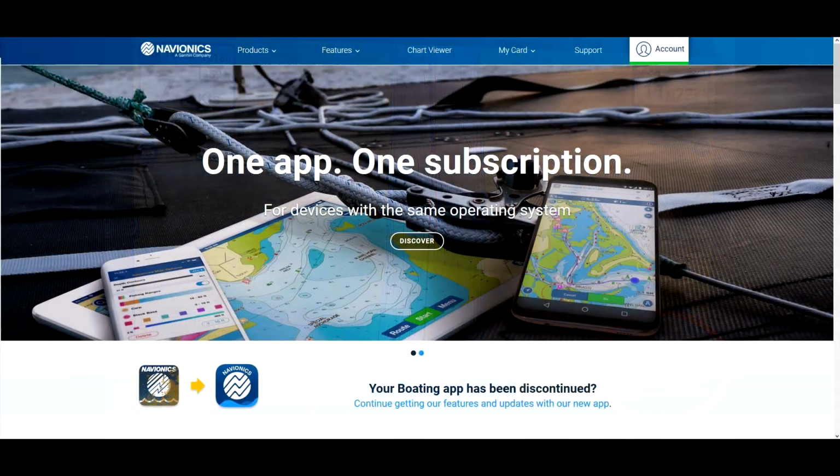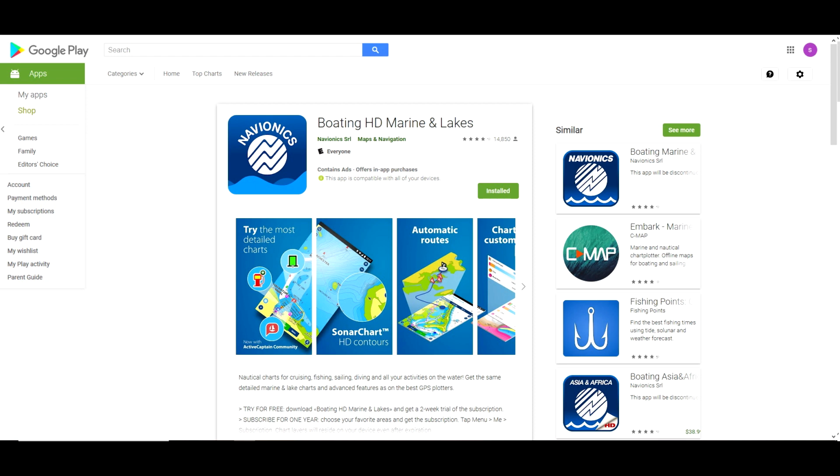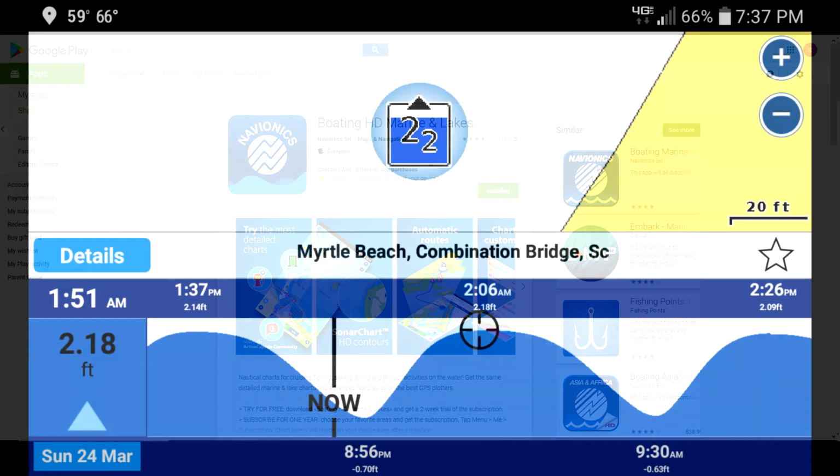The Navionics app in 2019 is outrageously powerful and ridiculously cheap. In 2019, I think my 1-year subscription was around $20. The charts are excellent, much better than the charts on my Garmin chart plotter. In addition to the charts, Navionics will also supply you with information on stuff like tides, weather, and marinas. For me, it was an excellent investment.